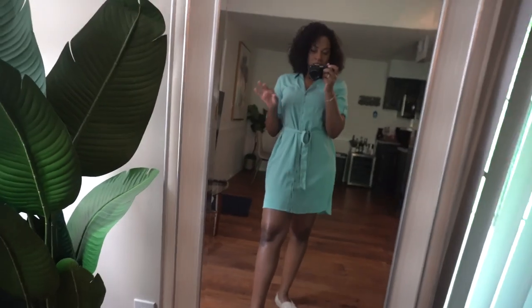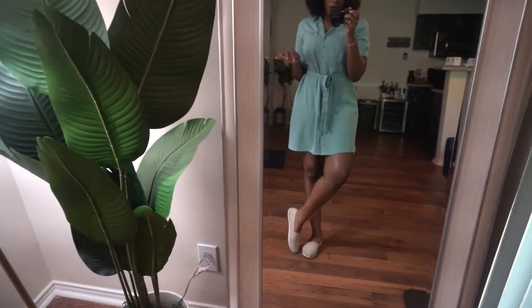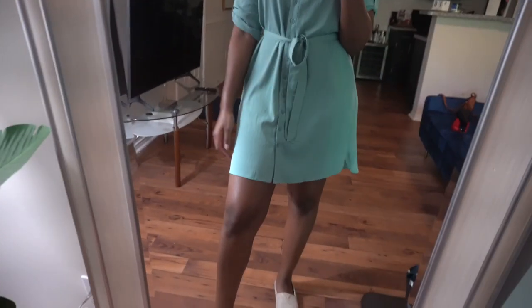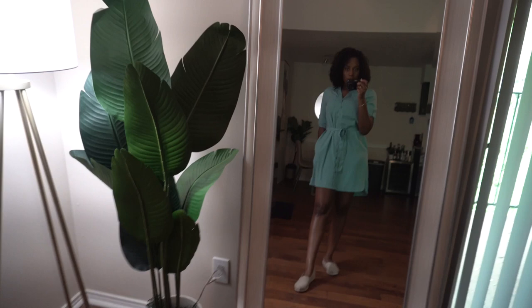It's pockets, super cute. I have some heels, like open toe sandal heels if I feel like putting that on. And then I have these Toms for now. This is the look for the shoot. I am just feeling this. I just feel like this is so cute with the pockets.